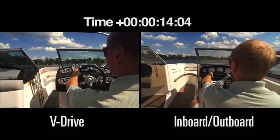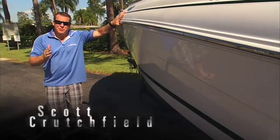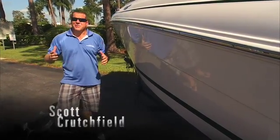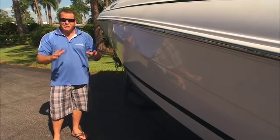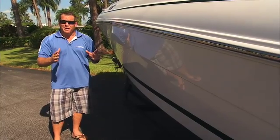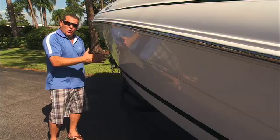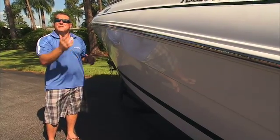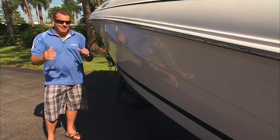All right, so what we're going to talk about now is design, okay? One of the biggest misperceptions that we have out there versus the runabout industry with lower units and I/Os is the ride, okay? So what I want to talk to you about a little bit is the differences between how an I/O or a runabout is designed versus an inboard or a V-drive. So I'm going to try to tighten this up to make it simple and easy.